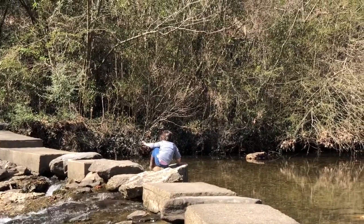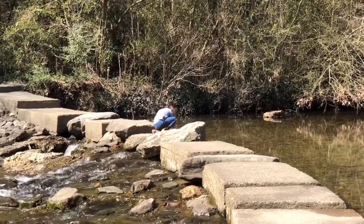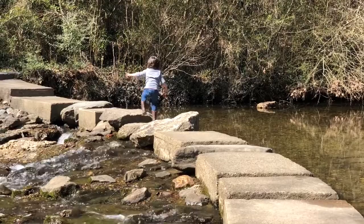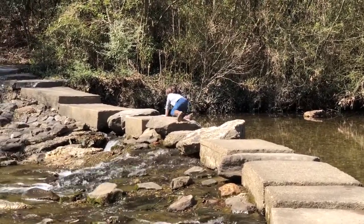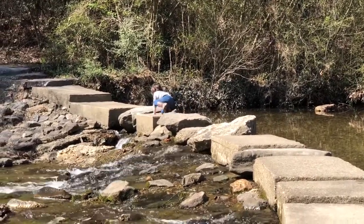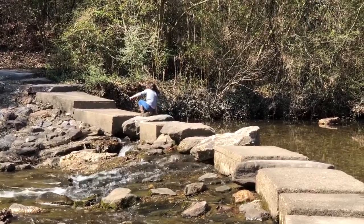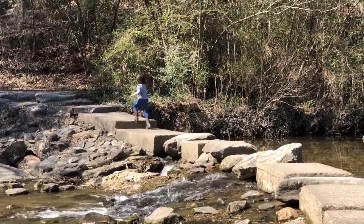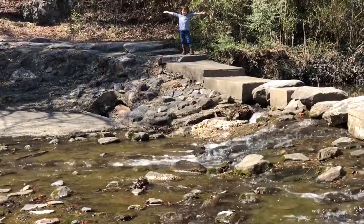I'm waiting for her to fall in. She's 3, but she thinks she's like 13. Luckily it's cold, but it's not very deep. She'll just get her feelings hurt more than anything if she falls in. It's one of those times where if she falls in, you're going to want to laugh, but you can't. She did it all right. Good for her. Yay! Good job, Maya.